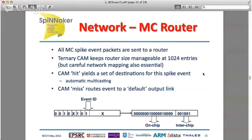Now, to get these packets to the right place, each chip contains a router. And in principle, it sounds like you need a table with 2 to the 32, or 4 billion, entries. Even with the current state of technology, that's an expensive thing to implement. So the optimization we use on SpiNNaker is that we don't have a big table. We use an associative lookup table, based on a three-state lookup so that you can have don't cares. So it's a ternary CAM. This allows us to implement the routing on each chip with 1,024 rather than 4 billion entries. 1,024 is a slightly finger-in-the-air number.